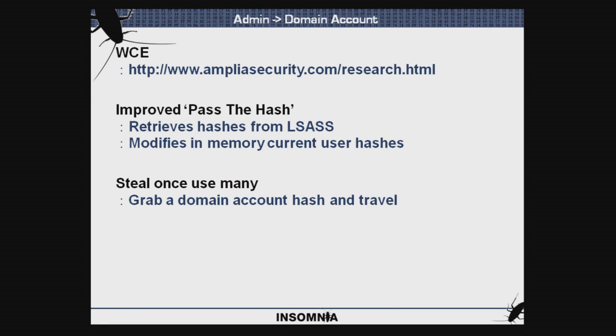So grab a domain account hash and travel. That's how they all work these days. You compromise someone's workstation with a spear phishing attack. You take over their workstation. You coerce a domain admin into connecting to the workstation. You steal their hash and you just pillage. So that's a few techniques for Windows privesc in a standard situation.